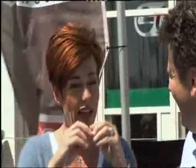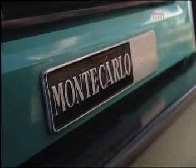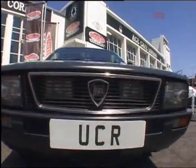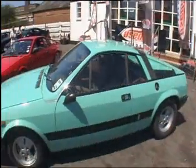Bonnet? No, a bonnet. But listen, if you'd had one eye open on the road, you might have seen one of these. A Lancia Montecarlo, quite a rare beast, I have to say. Well, we've got 2% of the entire country's population of them right here, because there's only 100 of them in the country. I don't remember this car.